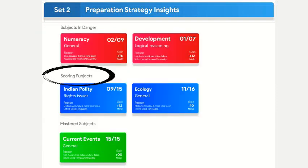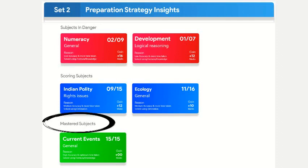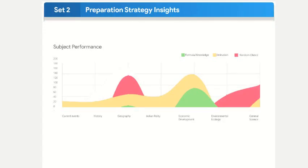The second set shows the topics he can attend to if time permits. And the third set shows the topics he mastered and no need to spend any time further on. Sushant can also check subject-wise analysis of his answering approach. As you can see, certain subjects are answered heavily through random picking and some others through elimination. This gives a visual representation of where one needs to invest their time. This information helps Sushant to strategize his preparation in a scientific manner.